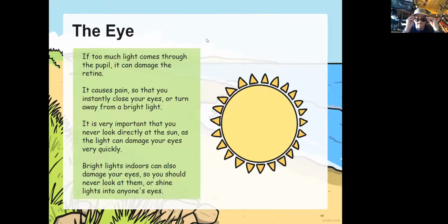The eye. If too much light comes through the pupil, it can damage the retina. It causes pain so that you instantly close your eyes or turn away from a bright light. It's very important that you never look directly at the sun, as the light can damage your eyes very quickly. The same with bright lights indoors, they can also damage your eyes. So you should never look directly at anything bright, a bright light or the sun.